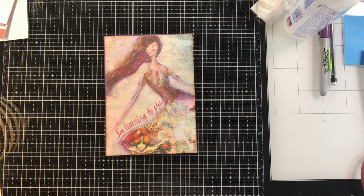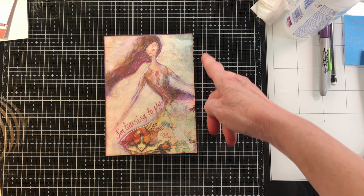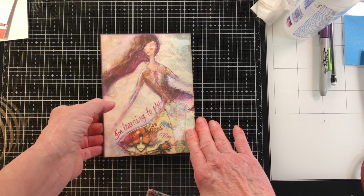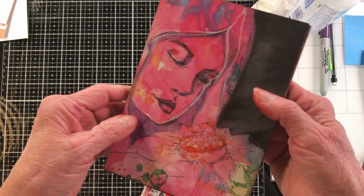But I probably will cover up parts or add pockets or something. I don't know. I may not be able to do what I'm trying to achieve. But I really love the images, and I kind of feel like it's the kind of journal where you just journal in spaces. Do you know what I'm saying? Anywhere you can journal on it.